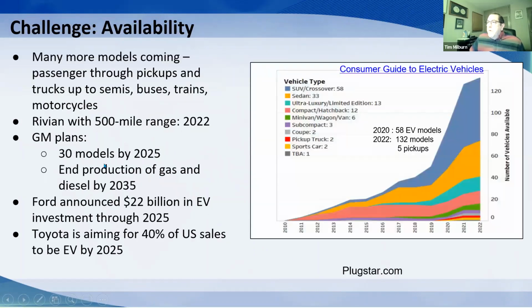Kind of expanding on what Jay was just saying, there are just so many more vehicles coming. Rivian, which has a Bloomington, Illinois manufacturing site, is next year going to have a 500-mile, basically a Jeep, which is amazing. GM has 30 models planned by 2025 that are all electric. They're going to end production of gas and diesel by 2035. Ford announced $22 billion. And Toyota is aiming for 40% of U.S. sales by 2025. And this is just a representation.